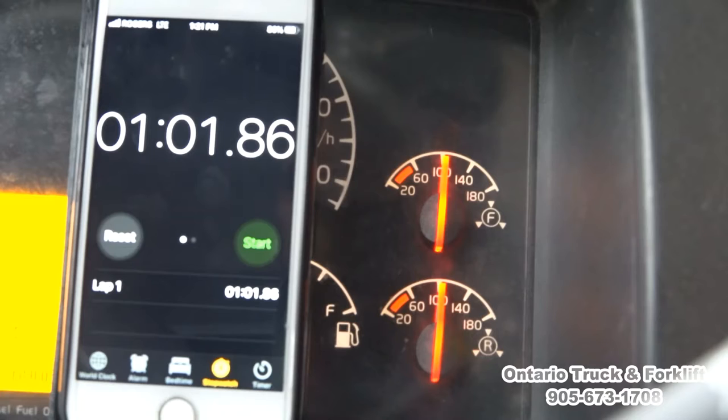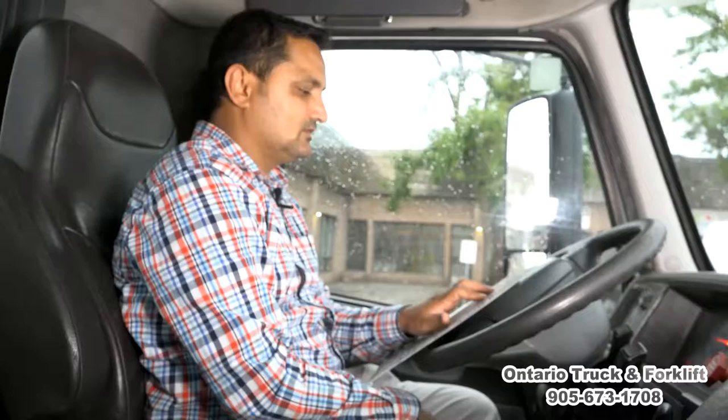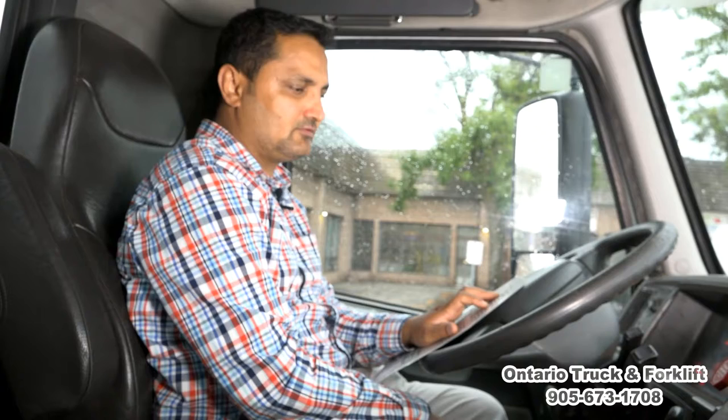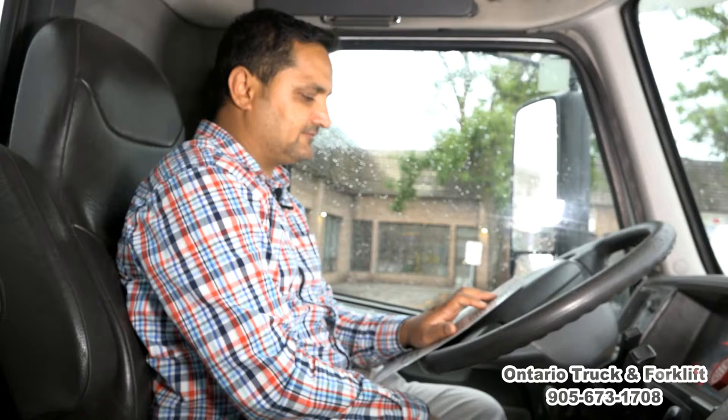Okay. Now we have to read the schedule one. Audible air leak is a minor defect. If we have a minor defect, we'll call our owner, write in the logbook, and we can drive the truck. Air loss rate exceeds the prescribed limit is a major defect. If we have a major defect in our vehicle, we have to call our owner, write in the logbook, and we cannot drive the truck.